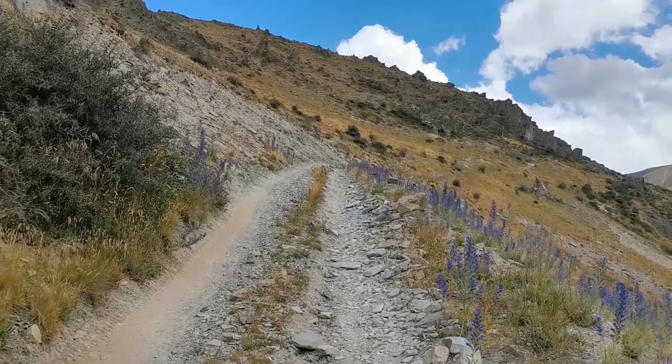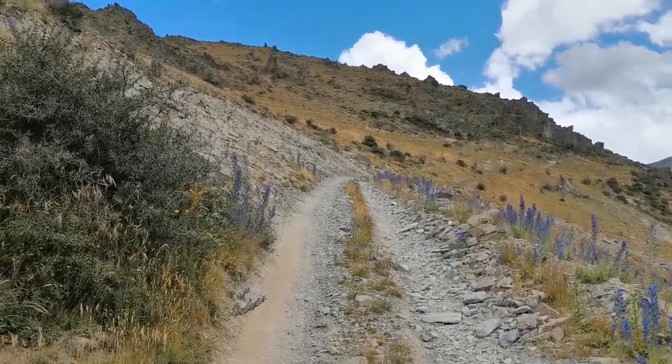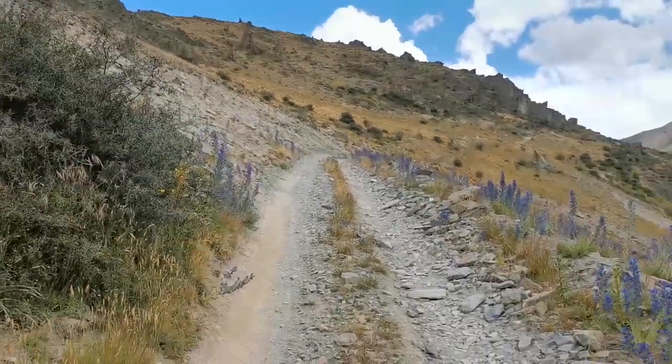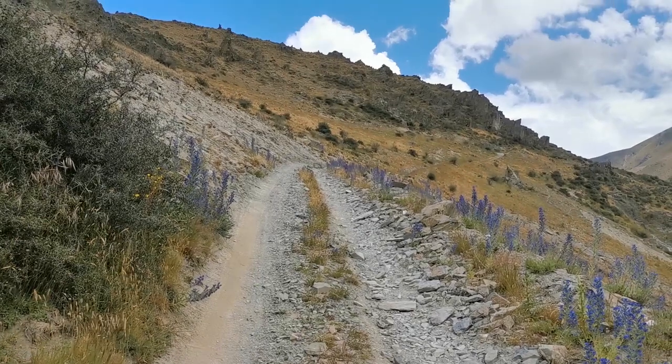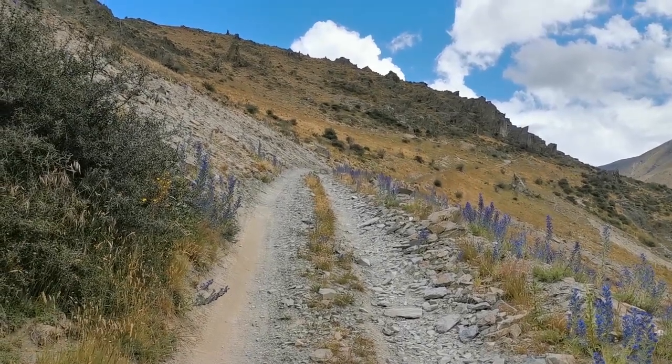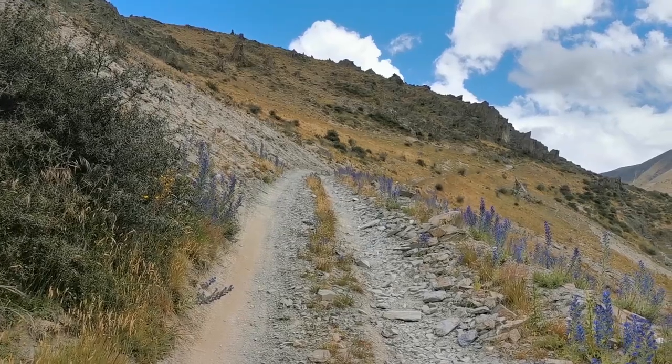Oh well, that bit was rather hair-raising. It was actually kind of scary. I don't know if you can see it, but look at the angle it's on. God, I'm glad I wasn't in something big and top-heavy. That would have been quite scary. Well, it was scary enough.